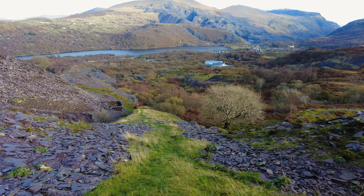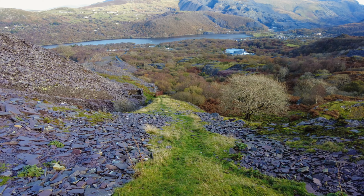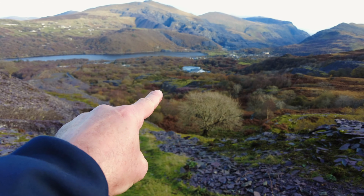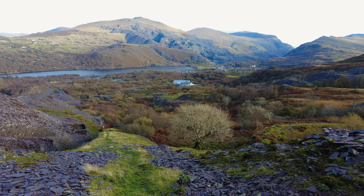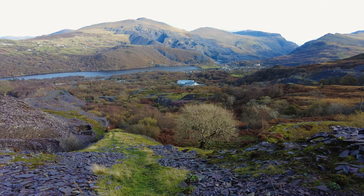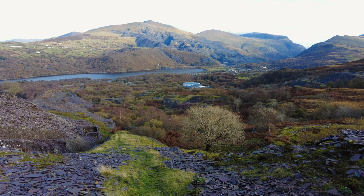That lovely tree. Nice view. It's just a shame about the factory you can see there, for photography anyway, but obviously that's just being selfish from all of us. The people of Llanberis, the townsfolk, are probably pleased it's actually there.